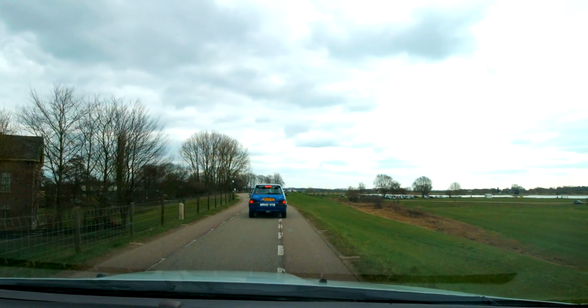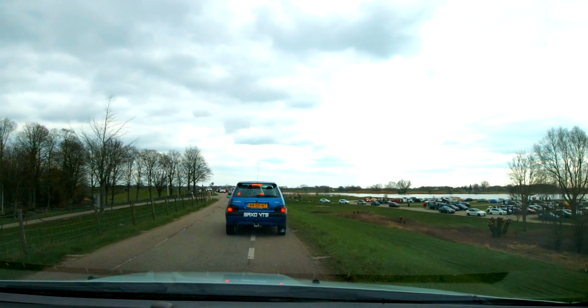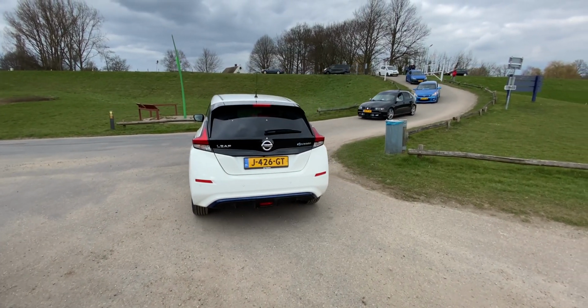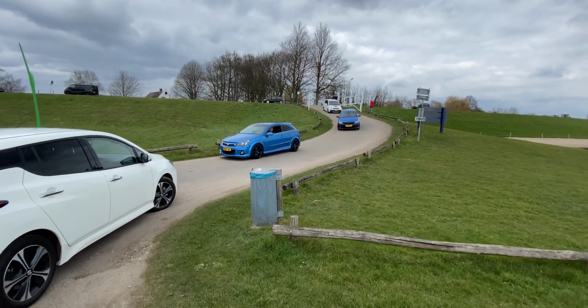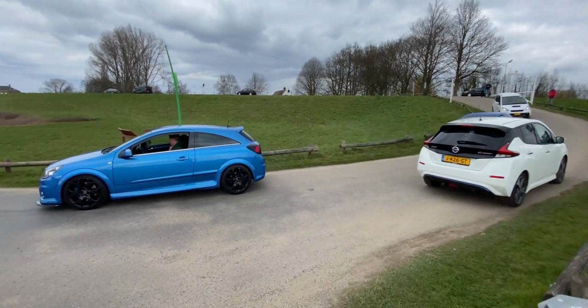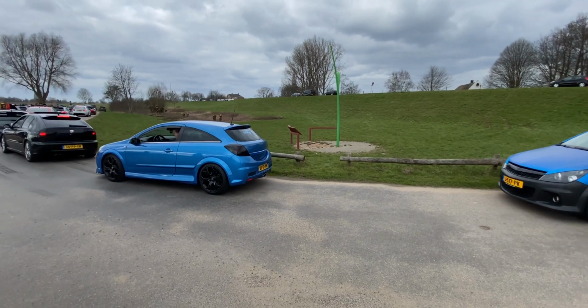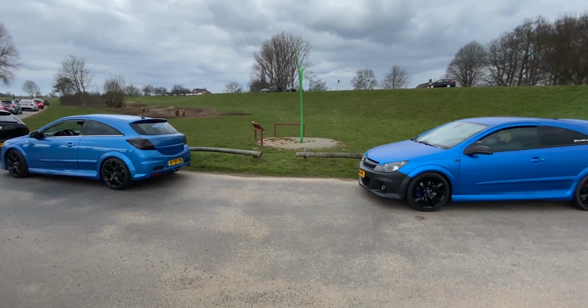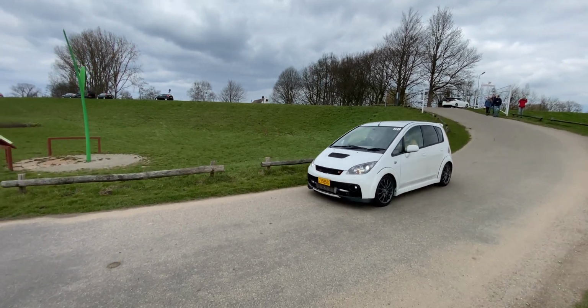Looks a bit busier than the last location. Gonna try and find something in the front. So a regular person just trying to get out, having to deal with all these guys coming in. Look at these Opel guys. That's a pretty cool. That's cool stuff. Look at this. Look at this little Mitsubishi.